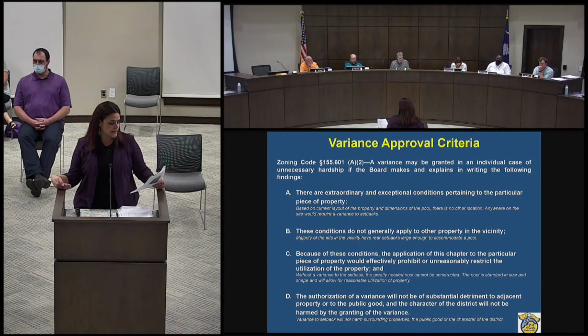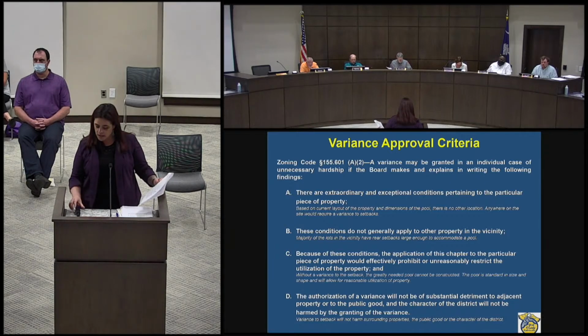The second finding indicates that these conditions do not generally apply to other property in the vicinity. An aerial survey of the lots on the same block and the lots to the block at the rear reveal that out of the 16 lots, 11 appear to have a large enough rear setback in which to accommodate a pool. Of the 16 lots surveyed, 5 lots, which includes the project site, do not appear to have enough room to accommodate a pool while meeting the required rear setback. Therefore, the smaller setback condition does not apply to the majority of properties in the vicinity.